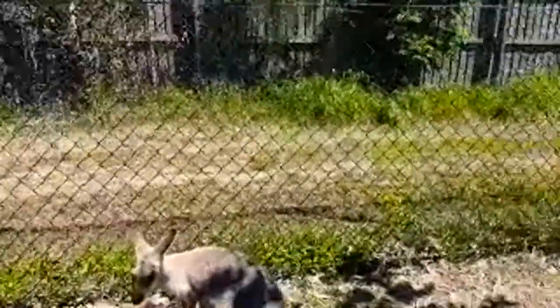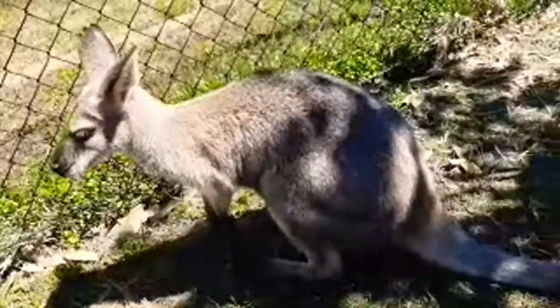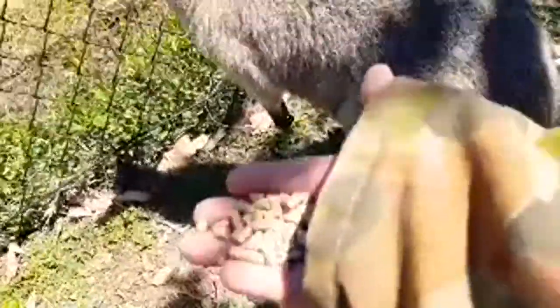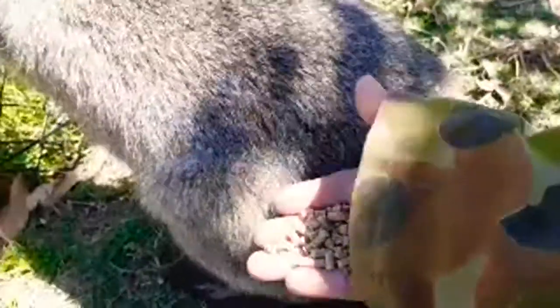Okay. Baby, I got some food for you, love. Would you like some, baby? Baby Roo, I'll give you some food. Here. Oh, thank you. If she wanted it. Thank you. Hi, baby Joey, look at baby Joey. We can touch this fur. The fur is so cuddly. Hi, baby Joey. He ran away.